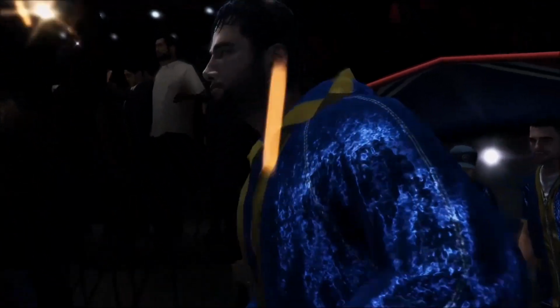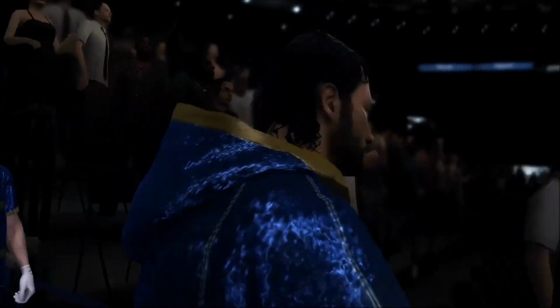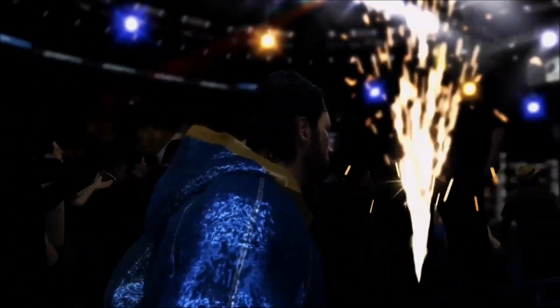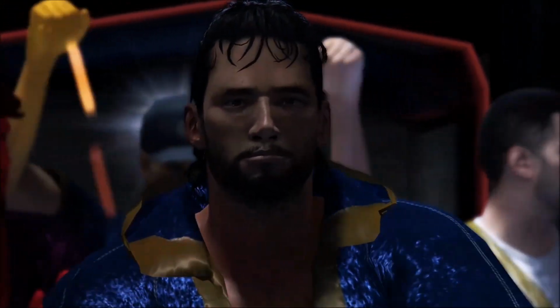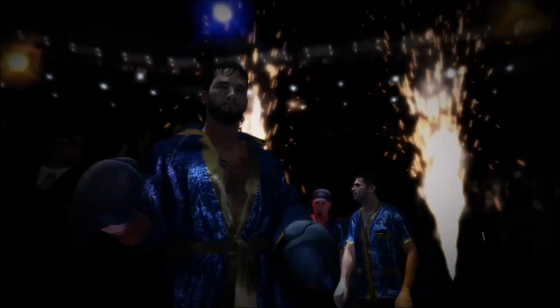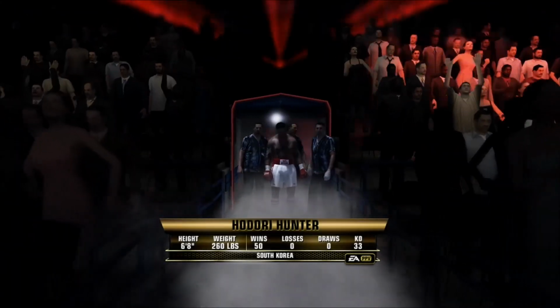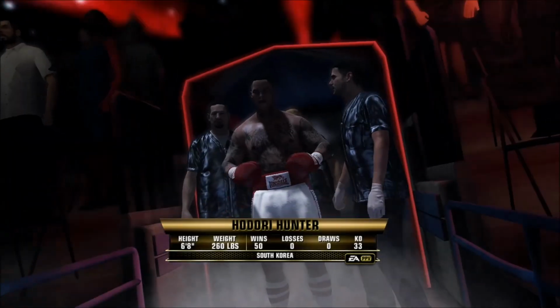Bam Bam's making his way to the ring with such confidence. That is the look of a fighter who knows exactly what tonight's outcome will be. Hunter's unpredictability belies his ring walk focus. He is ready for action.